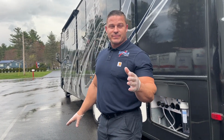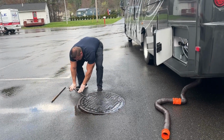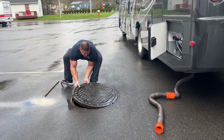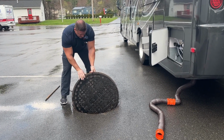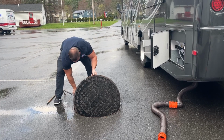Now we're going to spare you guys. I'm not going to show you guys the dump, but we're going to go ahead and get this thing lifted real quick. So. Don't worry, this is a private septic. How much does that thing weigh? 250. Over here, baby.